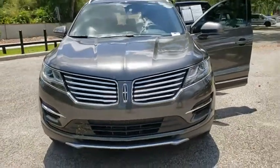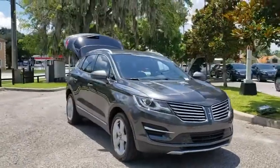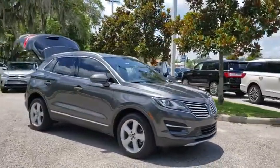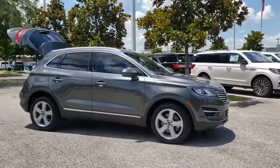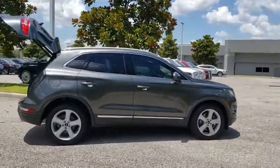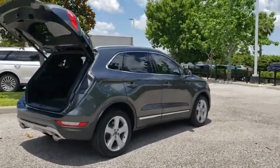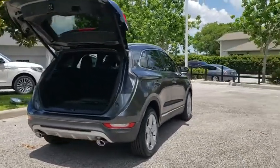2017 Lincoln MKC. The Lincoln MKC is a stylish and nimble handling luxury crossover vehicle. With a long list of standard features, the MKC is sure to please. The exterior and interior offer a contemporary look that is sure to turn some heads. This vehicle has less than 35,000 miles.